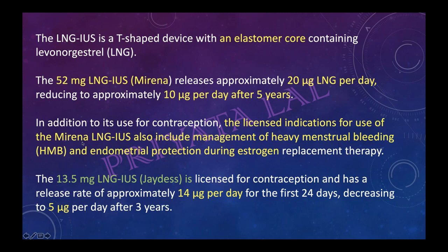Fine, for LNG IUS, 52 milligram, that we call the Mirena coil. Another form is there, that is Jaydess. This is again LNG IUS, but it carries a lesser amount of it, 13.5 milligram. So one contains 52 milligram and the other contains 13.5 milligram, and its release rate for the first 24 months a day is 14 microgram. Then it reduces down to 5 microgram per day after 3 years. So after 3 years, it will release that much less.